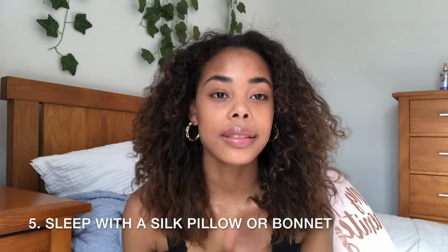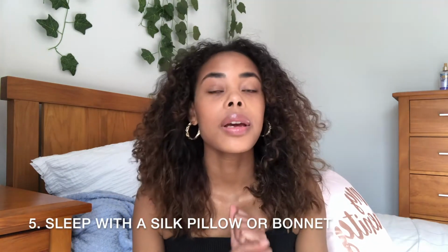Next is using a silk pillow when you sleep. I don't have a silk pillow of my own, but I use a silk bonnet. A silk bonnet is just anything like that; it goes on top of your head. I tie my hair into a bun and then I wrap my hair in it. I use the silk side, so I turn this inside out and use the silk side.